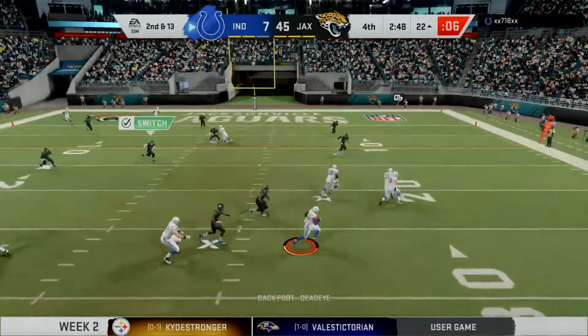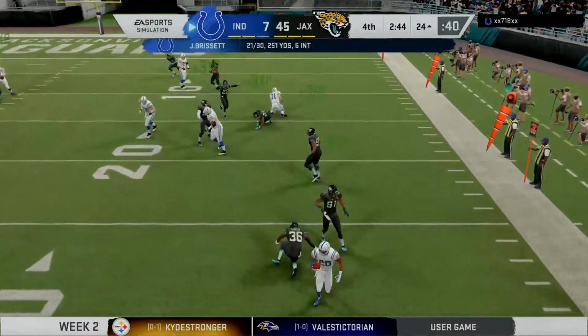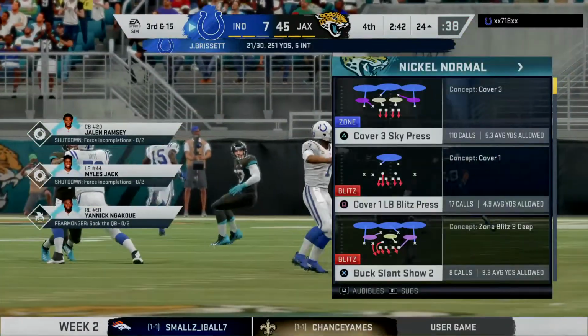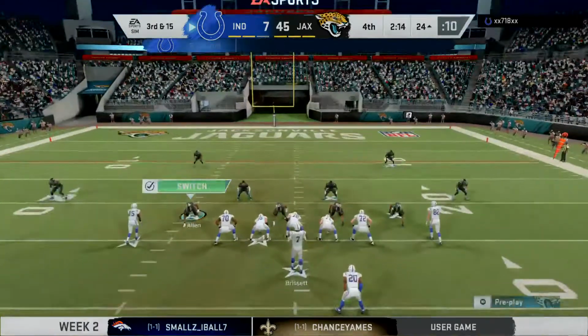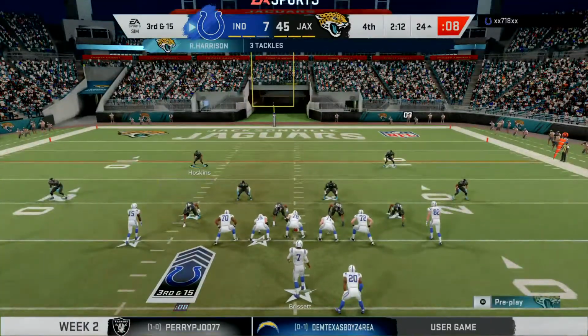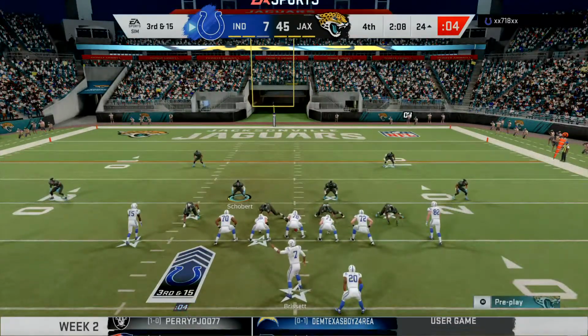Throwing, Brissett. Now they go screen, it's complete. And he will lose yardage and be backed up to the 24. The tally there, -2 yards, brings up third down. 3rd and 15 here after the first and second down plays went in the wrong direction.